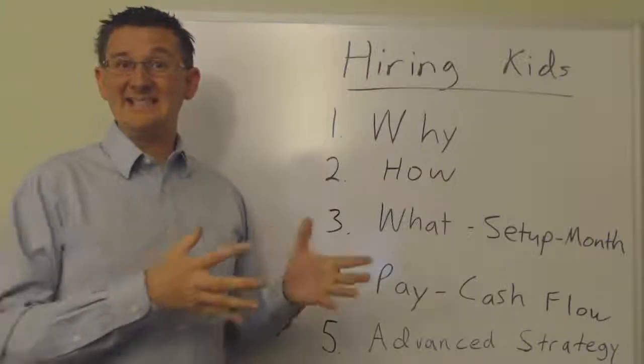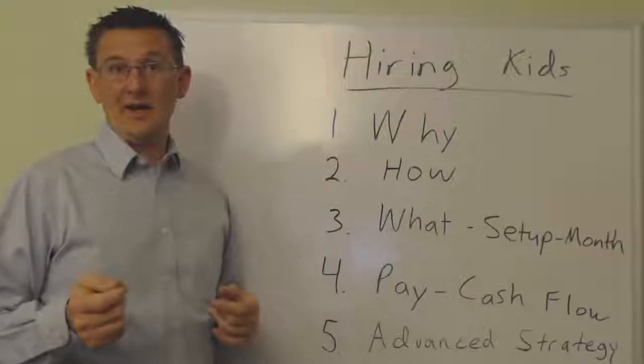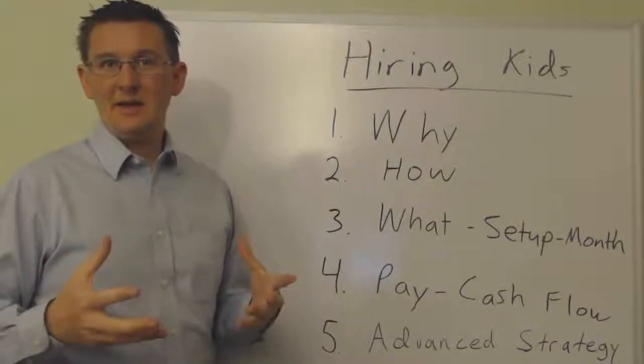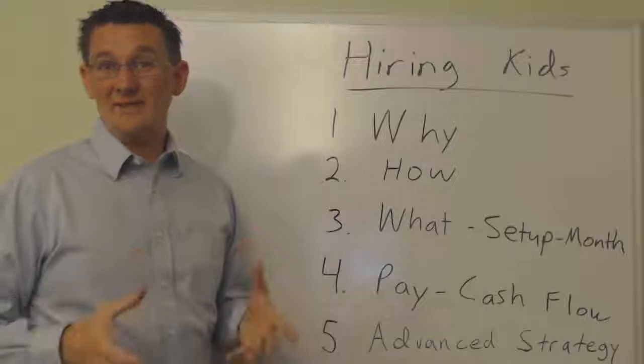You may need a savings account. The savings accounts are called a UTMA account. That's the Uniform Transfer to Minors Act, UTMA. UTMA is kind of the bank name for a savings account.